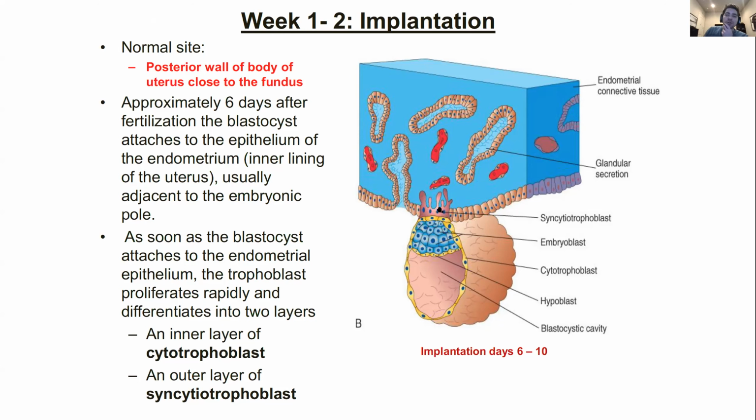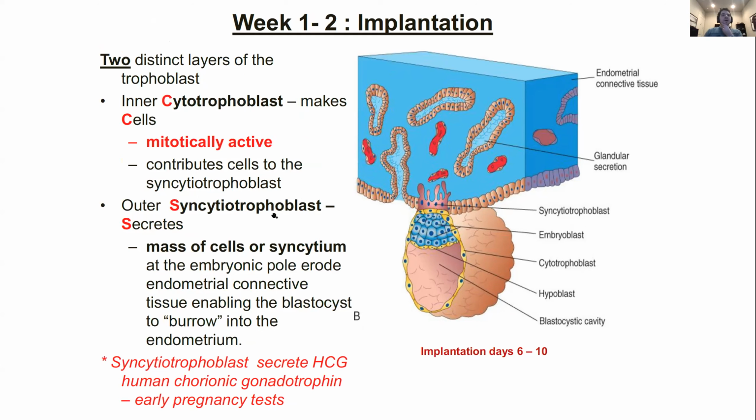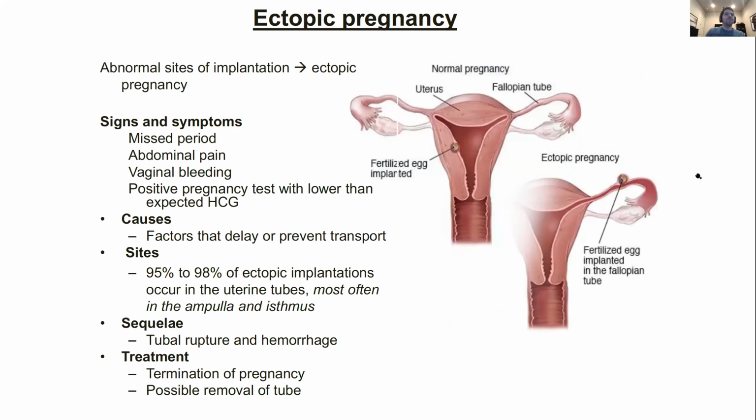Also importantly, the beta HCG will signal to the corpus luteum to not involute, to stay there, because you want the corpus luteum to continue to secrete progesterone to keep this layer of the endometrium viable. Okay. So again, the beta HCG is going to signal to the corpus luteum until the placenta is formed to continue to secrete progesterone, and that is going to allow the endometrium to not slough off during menses. So again, syncytiotrophoblasts secrete HCG, so that's going to be important.